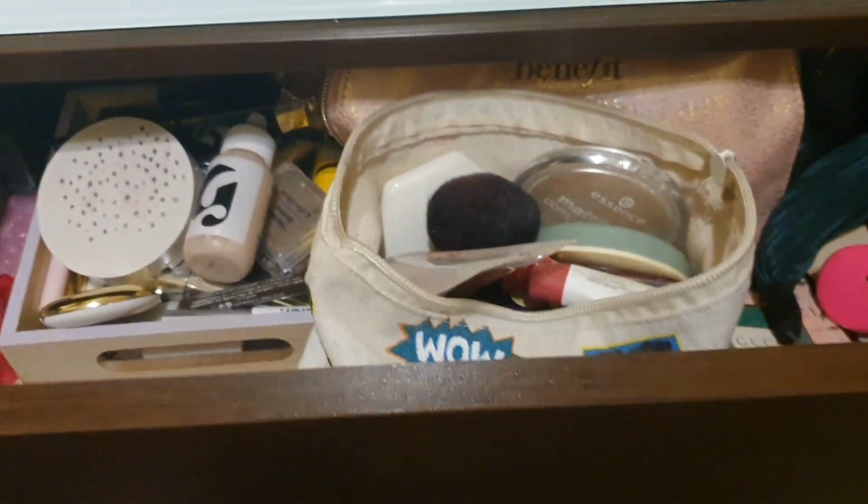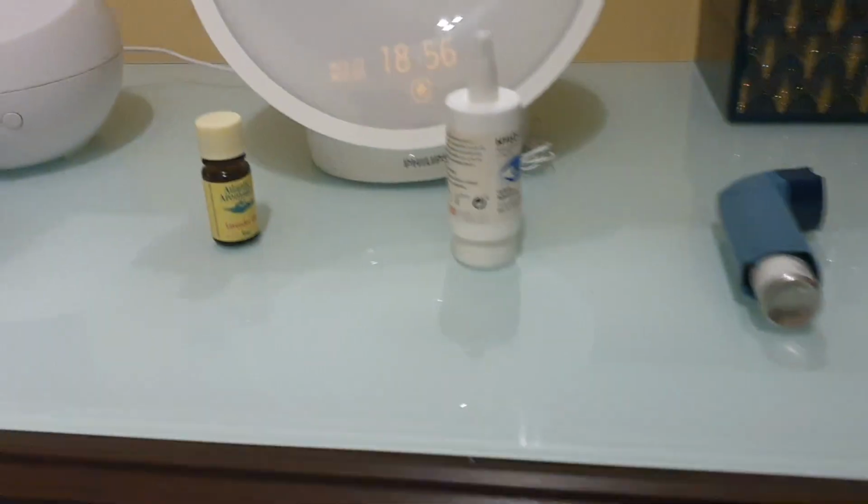Organize skincare, makeup, organize my closet. I'm trying to donate more clothes and shoes and stuff, just trying to keep busy.